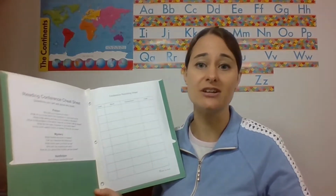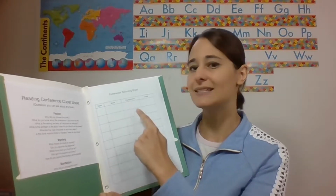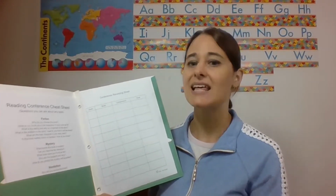Then I have a spot for a compliment. So as they are reading a section of the book to me, I'm listening for something that they are doing really well. I always start out by talking about something that they do good because that gives them that little ego boost so that when we talk about something they can work on, it's not crushing them and they're not really, really sad because it's only something that they're not doing well. So the compliment is first, and I do jot it down just so I'm not constantly giving them the exact same compliment every single time. I try to mix it up and make sure I'm giving them different compliments. And this way I have a record of what I've already said.